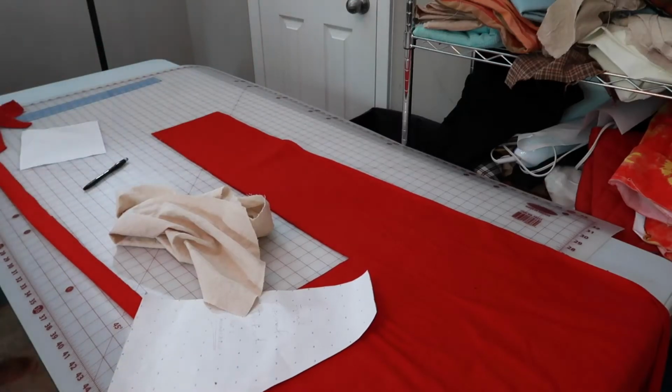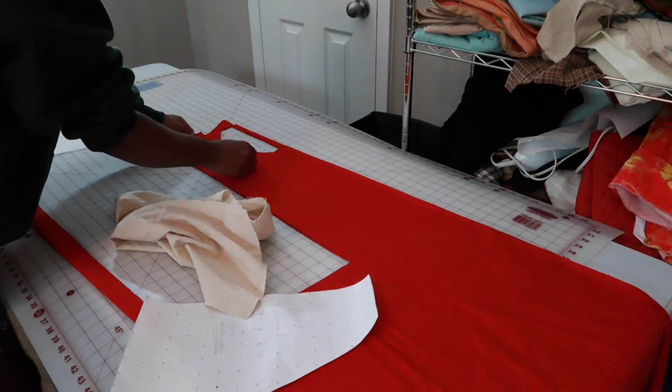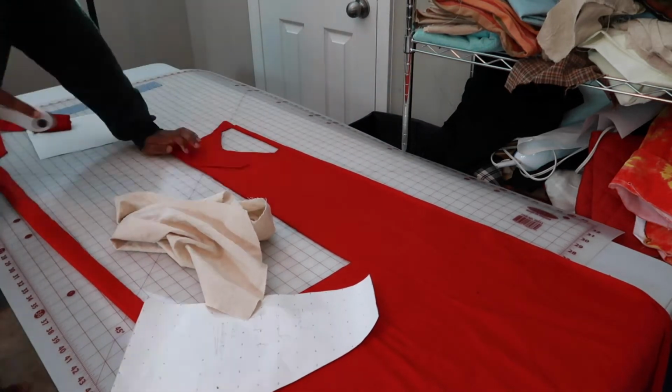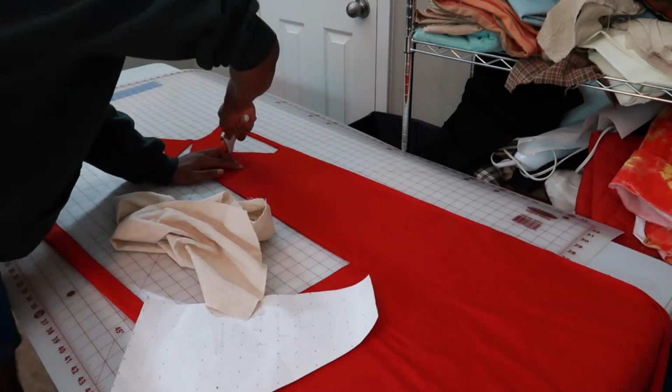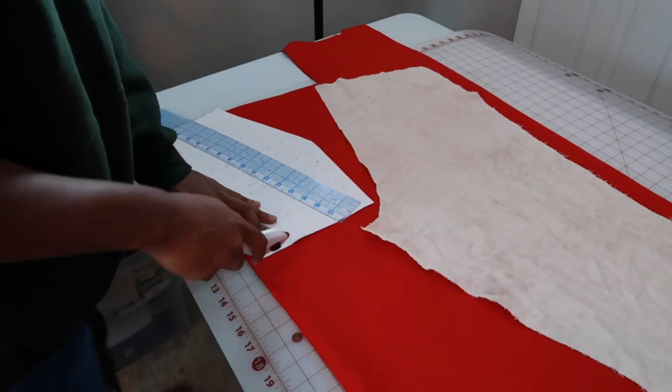Next, I just went ahead and cut out the pockets for the back pockets and the cargo pockets on the side. And I had the last minute decision to do these cool pocket flaps that I was very excited about. At this time, I also cut out the external pockets.